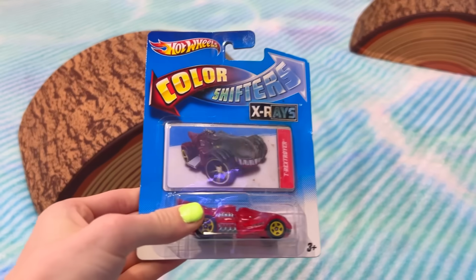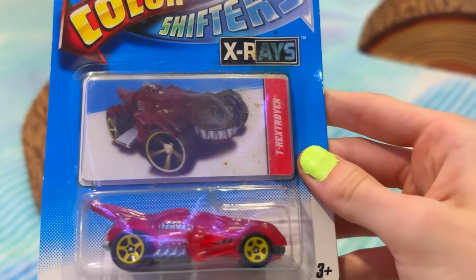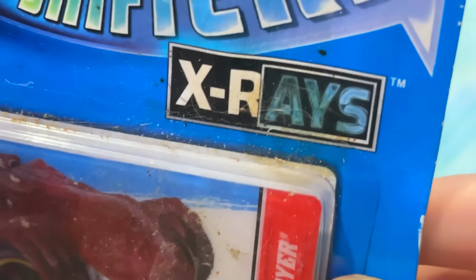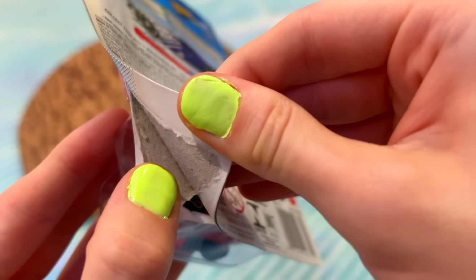And now we got the X-ray. Turning on Minecraft X-ray hacks to find diamonds. Okay, the one I got is kind of dirty. Like, what is all that? Ew! Let's get him out of there. Free him from the disgusting packaging.